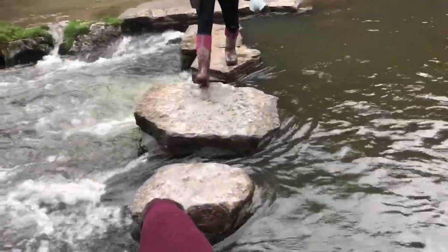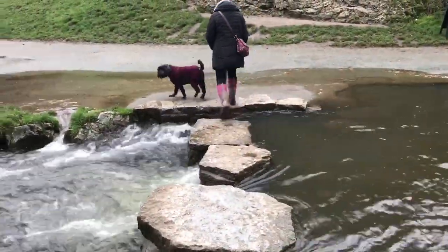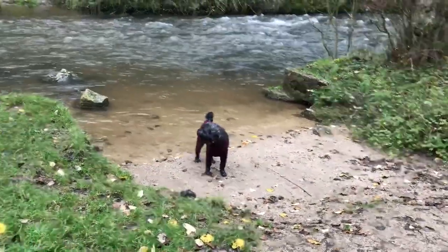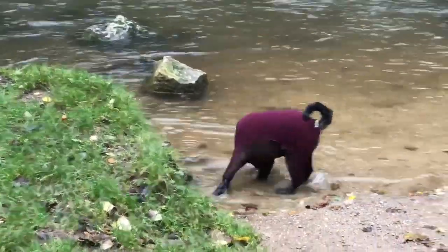These were the stepping stones on the River Dove, and as you can see, the dog was having fun again getting across the water. It did make us chuckle, bless her. And I think she deserved a little paddle and a drink after that one. She does love it down by the river, so it was a great walk for us.